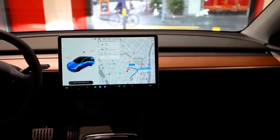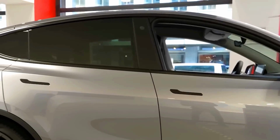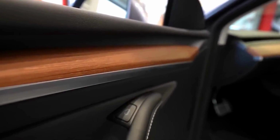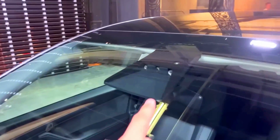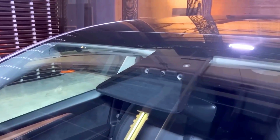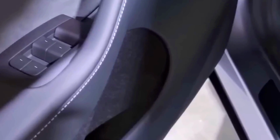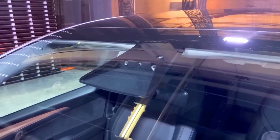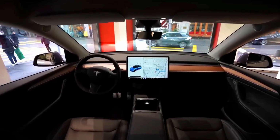1. Autopilot. Both models come with Tesla's autopilot as standard, which includes features like adaptive cruise control, lane keeping assist, and automatic emergency braking. Autopilot is designed to assist the driver in controlling the vehicle and maintaining safe driving practices. 2. Collision avoidance. The Model Y and Model 3 are equipped with collision avoidance systems that use sensors to detect potential collisions with other vehicles, pedestrians, and objects. These systems can provide warnings to the driver and apply brakes if necessary to help avoid or mitigate collisions.